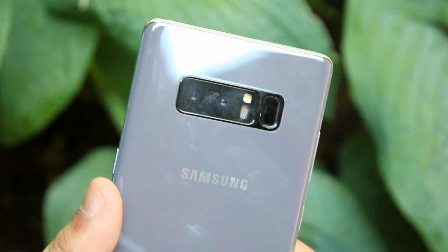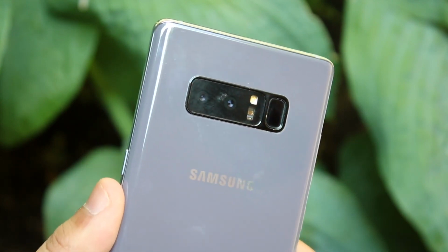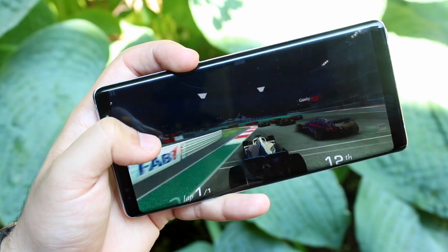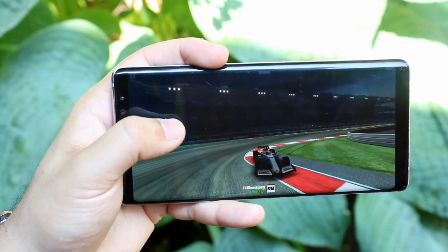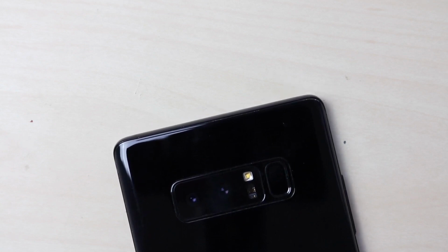camera setup up top. Now this dual camera setup, a 12 megapixel wide angle lens and then a 12 megapixel telephoto lens, at that time was actually a pretty good camera setup, and I don't think this may have been the first Note phone with a dual camera setup. I could be mistaken. I totally forget about the Note 7 because I never owned it, but with that dual camera setup you're definitely getting a really decent camera setup for a 2017 phone.